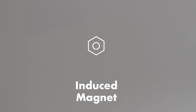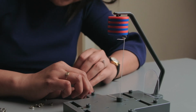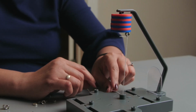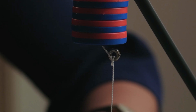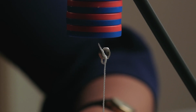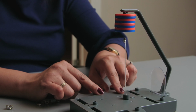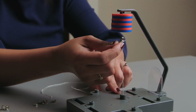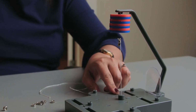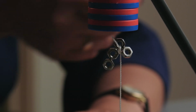Let's take a look at this experiment of anti-gravity sculpture. Here, I have a base plate with a support arm and 4 ring magnets attached at the end of the arm, a string, and several nuts made of steel. One nut is tied to the string, and I'm going to attract the nut to the magnet while the string is attached to the base, so there will be a space between the nut and the magnet. Now, one by one, I'm going to add more nuts to the first one until it looks like a sculpture.